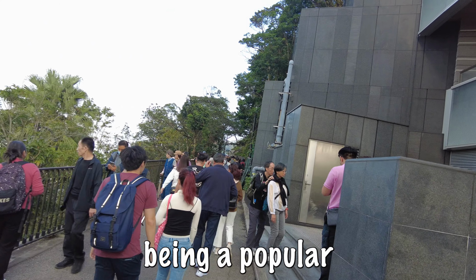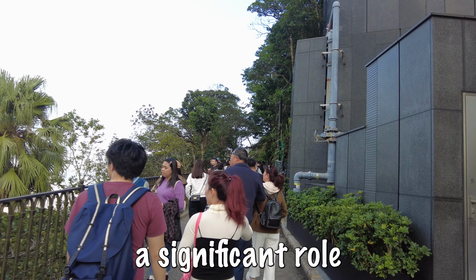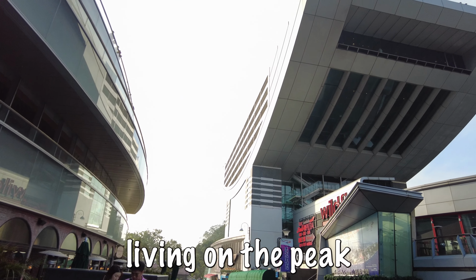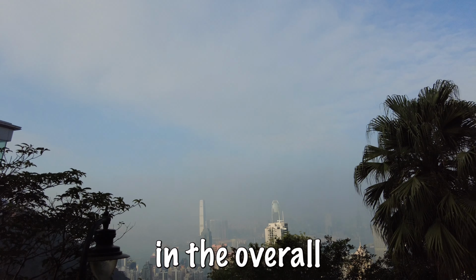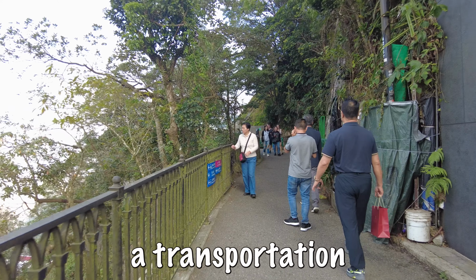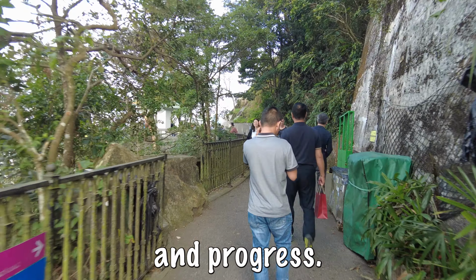Aside from being a popular tourist destination, the Peak Tram has also played a significant role in the development of Hong Kong. It provided a means of transportation for residents living on the peak and surrounding areas, and played a crucial role in the overall infrastructure of the city. Today, it continues to serve as both a transportation link and a symbol of Hong Kong's history and progress.